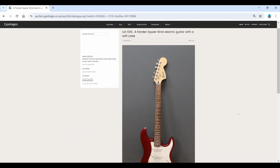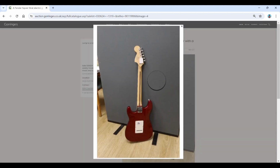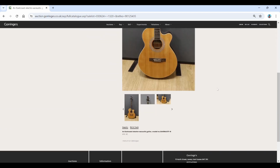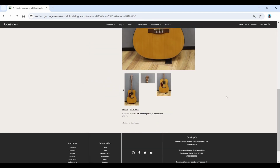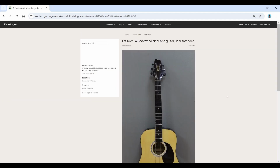Fender Squier Strat with soft case, 60 to 80. Let's have a look at the back picture of that. Difficult to say exactly where that's from. Can't quite read that from the zoom, but could be Indonesia or something. An East Coast electroacoustic guitar there, 60 to 80. Fender acoustic left-handed guitar in a hard case, 50 to 70. That seems a fair estimate there. Rockwood acoustic guitar, that's fairly low budget, 30 to 40.